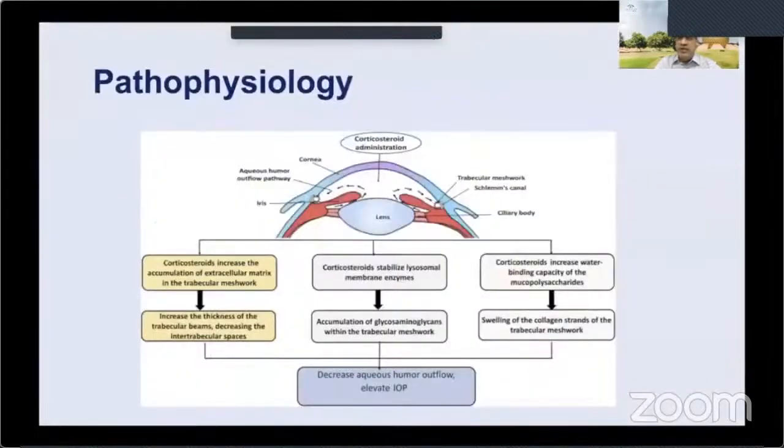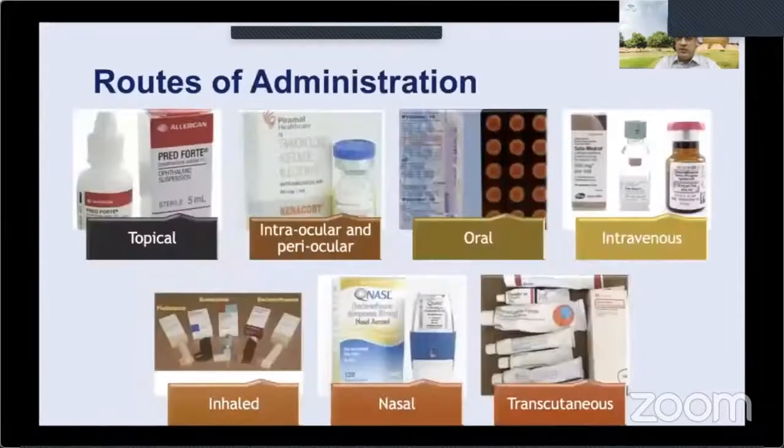I'm not going to get into the details of pathophysiology, but the most widely accepted theory is that corticosteroids increase the accumulation of extracellular matrix. They also stabilize the lysosomal membrane and increase the water binding capacity of mucopolysaccharides. As a result, there is narrowing of trabecular beams and decreased aqueous humor outflow, which elevates the intraocular pressure.